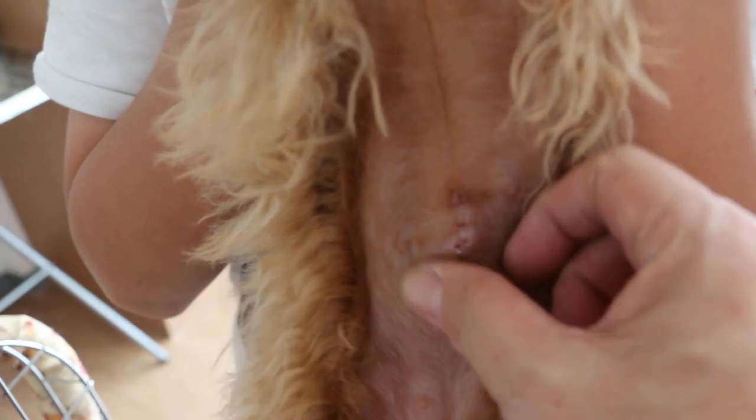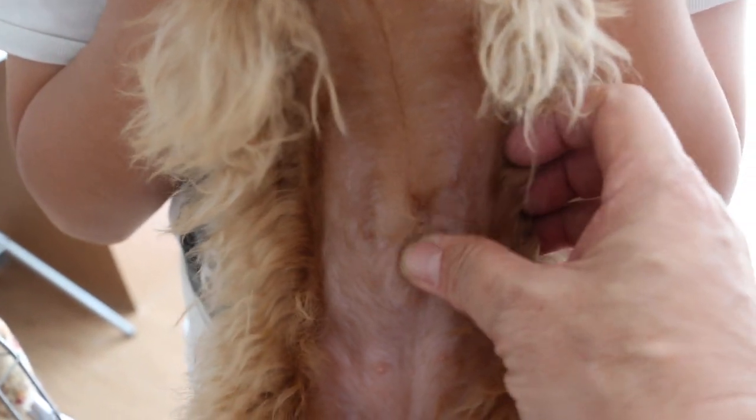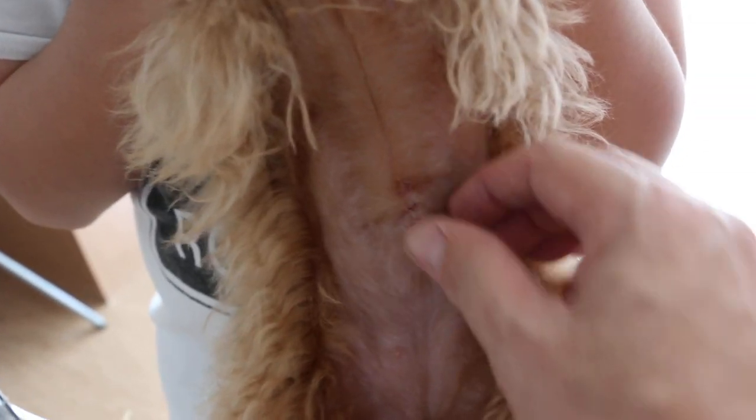Did you take out the e-collar now? Because there's a bit of swelling here. No, I didn't take it out. So I checked whether there's any hernia or not. Don't have a hernia, but a bit painful, yeah. Okay. Painful, so there might be some infection. Okay. So we take out the stitches, and we give the antibiotics.